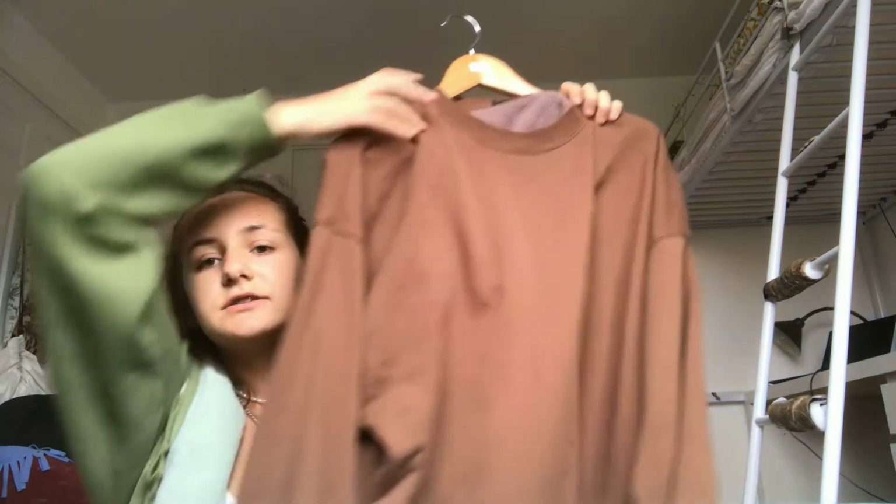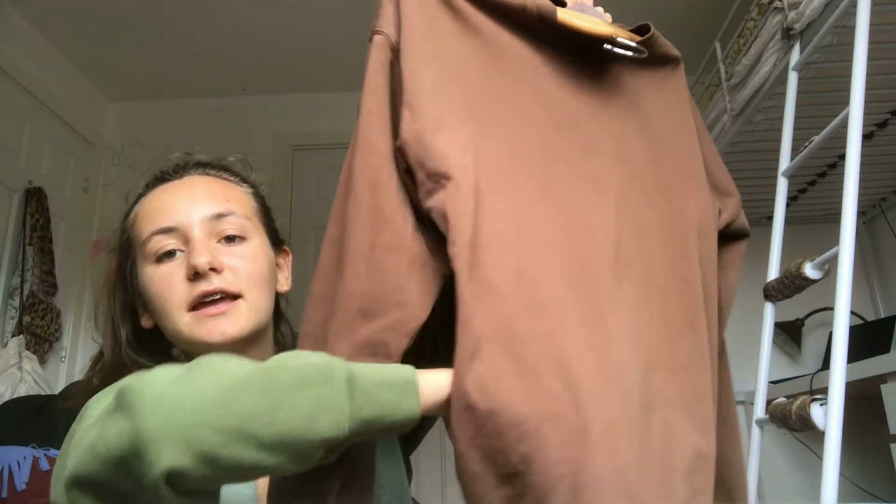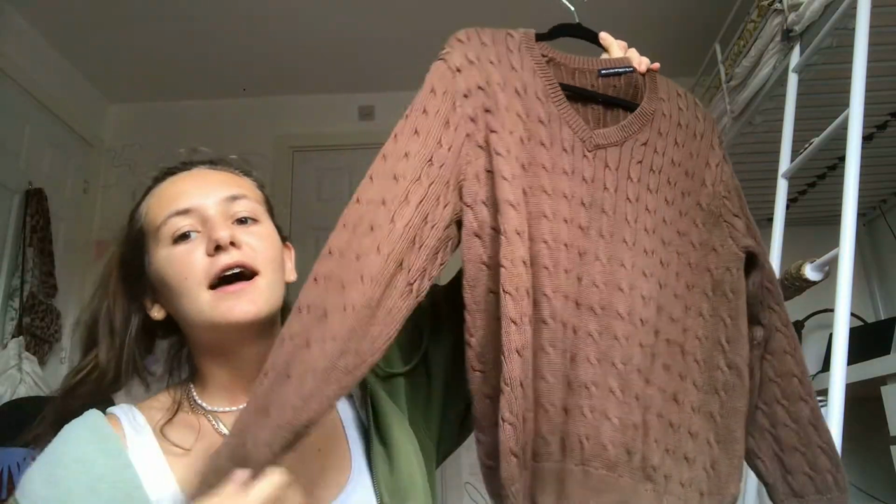Like this next jumper, I can't remember what it's called, I feel like it begins with an E, but it's just a massive brown sweatshirt. It's really big, almost like a dress, and it has pockets in it, which is the best. And then the last brown thing I own, I remember this name, is the Agnes sweater. Again, another oversized brown sweatshirt from Brandy Melville.